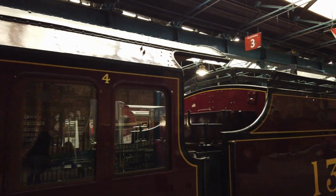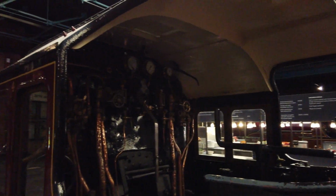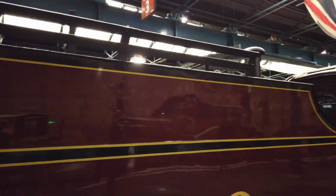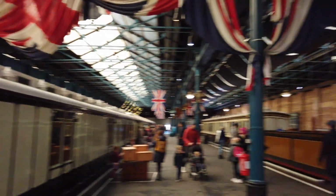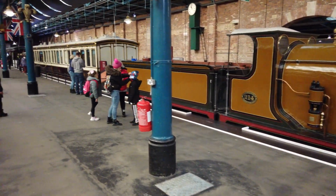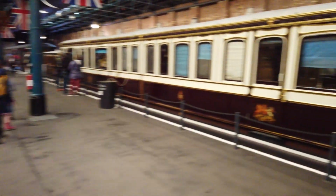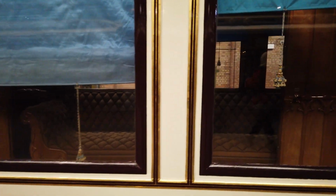If I can see any names of the trains, then I will obviously mention those. I know sometimes you can go on this train and have a little look around. You've got that one there, and then this one, obviously the one we saw at the beginning of this vlog. And you've got some of the carriages here. And you can have a look in all these carriages. These ones are a bit dark, so I'll try and find one with a bit more light, like this one over here. Look at that, that's alright, isn't it? Travelling with a sofa on a train.